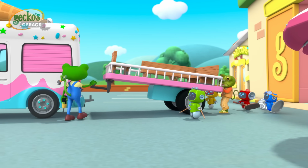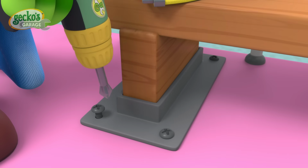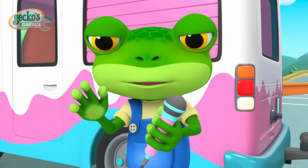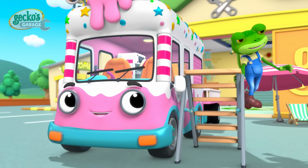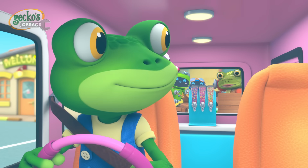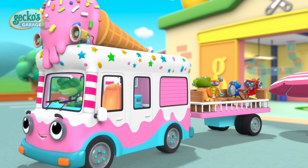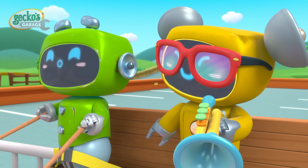Let's attach a trailer to Vicky's tow ball. Then fit a bench so our band won't fall. Wire up the microphone straight to the speakers so Vicky's customers hear us, then come and seek us. Now, Max, play your instruments loud and create a jingle to make Vicky proud. Ready, kids? One, two, three, hit it!